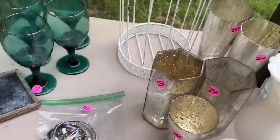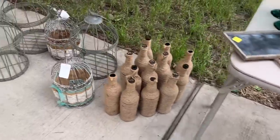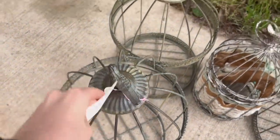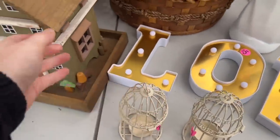Luckily, the first two sales that we're watching here were priced. I really prefer that over having to walk up and ask how much something is, but what can you do? It's a garage sale. I feel like if I had a garage sale, which I've never done, I would have everything priced ahead of time.